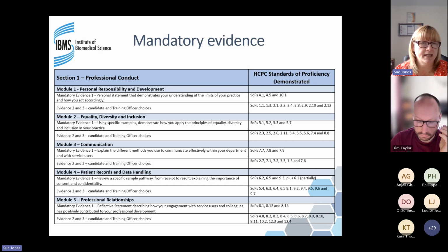Evidences 2 and 3 in every module are flexible. It's up to the candidate and the training officer to make that choice, because what we don't want to do is stifle innovation and the creativity that people have in the sorts of things that they bring to the portfolio. So the mandatory pieces of evidence are meant to help with consistency, but all of those really interesting, different, new, novel ways of evidencing the standards we wanted to keep.